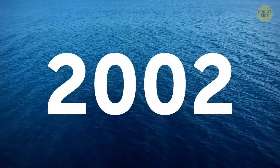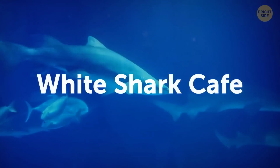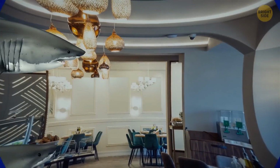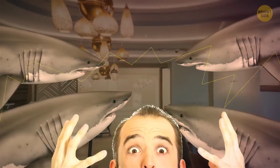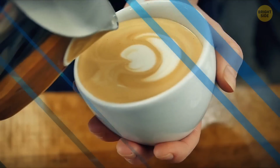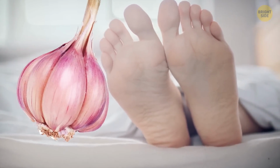Back in 2002, researchers found an area in the Pacific Ocean called the White Shark Cafe, where great white sharks come during the winter. They simply hang out, tell jokes, and laugh at stories of how many humans they've scared, and then go back to the coast to scare us a little bit more when the weather gets warmer. Have you had a great white latte?